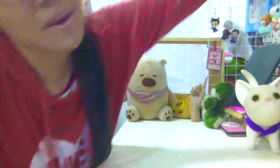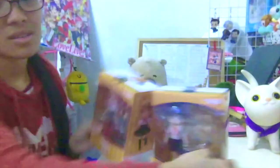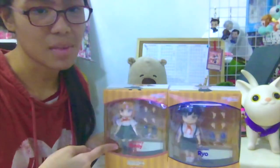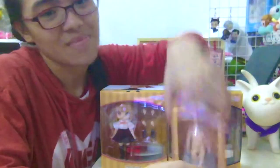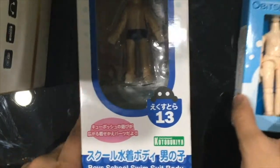Let's just grab it here. So this is a male Good Smile body. And then we've got these two characters, Yo and Emily. It's very strange that his name is Yo and then this girl is just Emily, Western name, Japanese name, decapitated body.